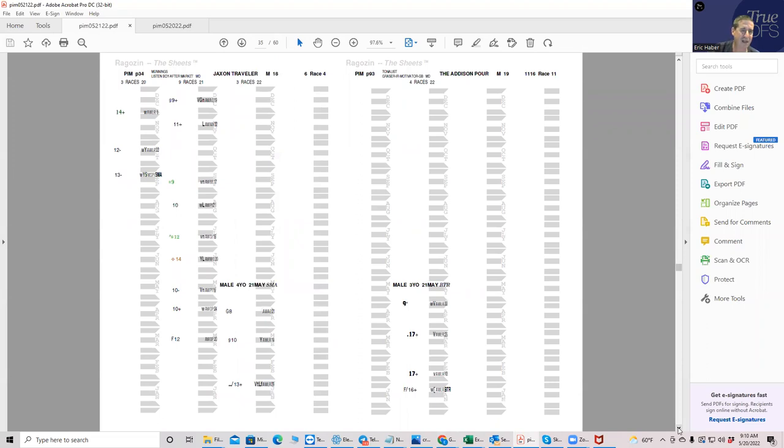So here you go. You have Addison Court. So you have the same issue, right? It ran a 16, then 17, 17, and then it made a really big move, and it ran a 9. So the question is, is it going to bounce? I mean, probably, but maybe not. And at 15-1, probably willing to excuse it, to hope it doesn't bounce.